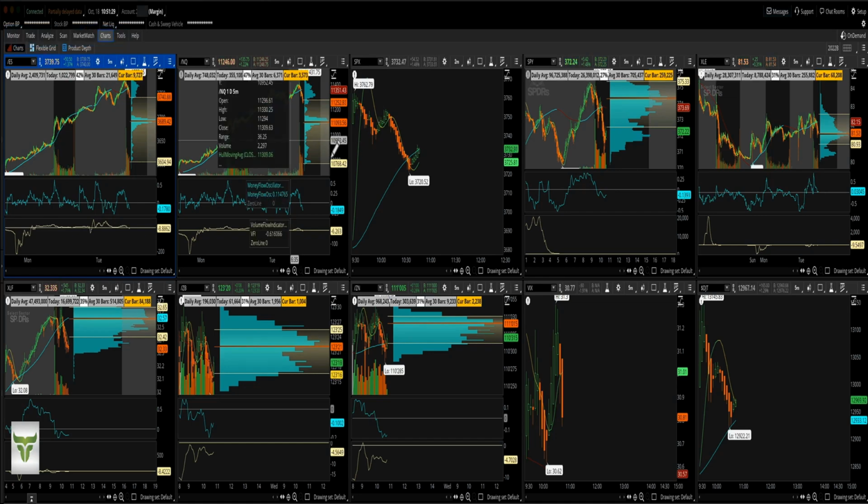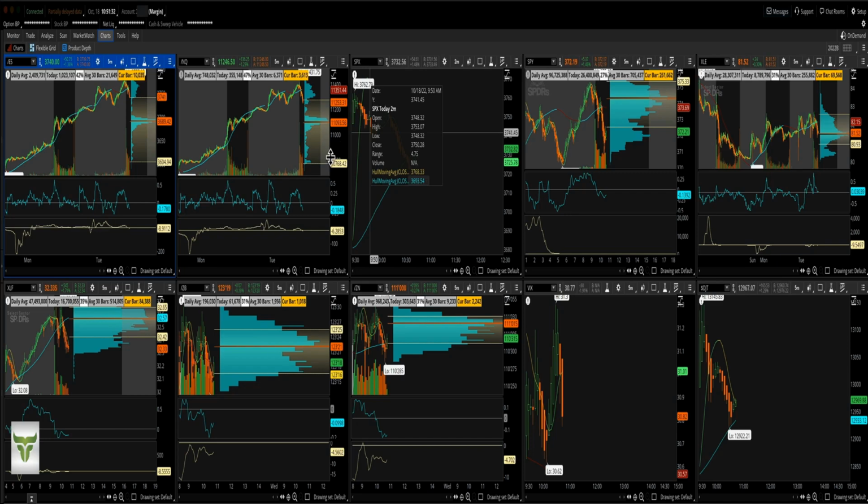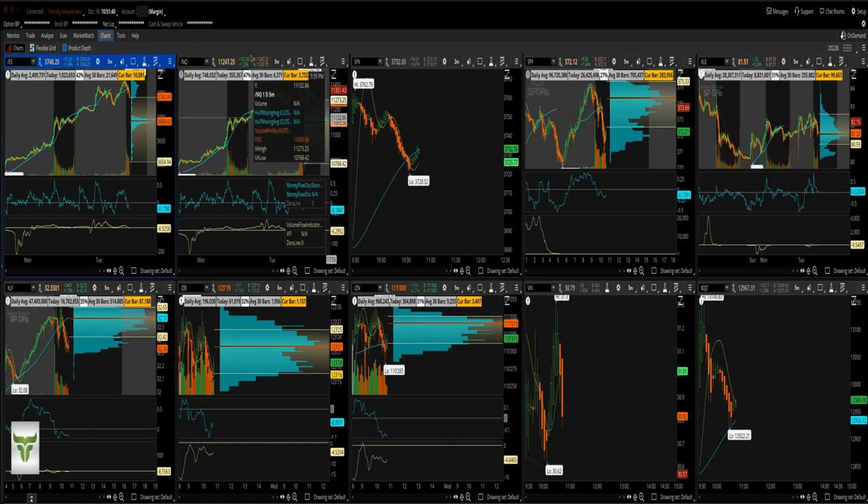So anyways, that's it from Double P. That's what I did. That's what I saw. That's why I wanted to take this opposite side of the trade. Even though it's counterintuitive and the entire market is green, it doesn't matter, right? Those are the things you need to look at.